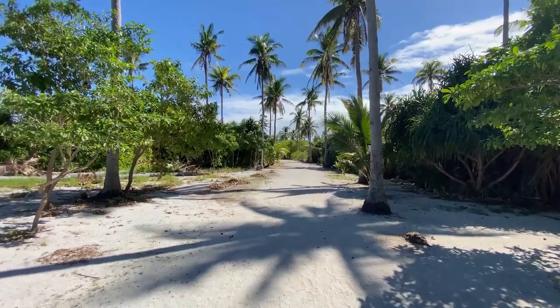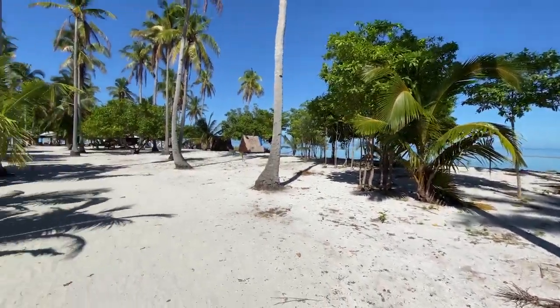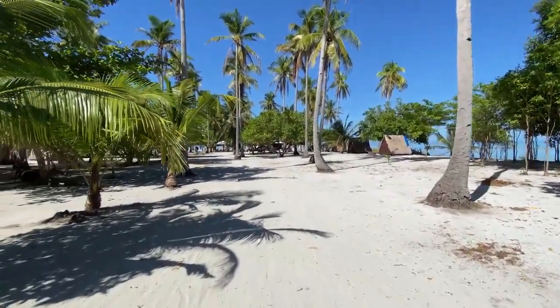And this one will most definitely have way less people because it's not the side you arrive on and it's not the side that really most people know. So here we go. The sand path leads us to this open part right here. So this is still a little shaded. It's kind of like a copy of what's on the other side of the island, just a little bit smaller and way quieter. There's way less people here.